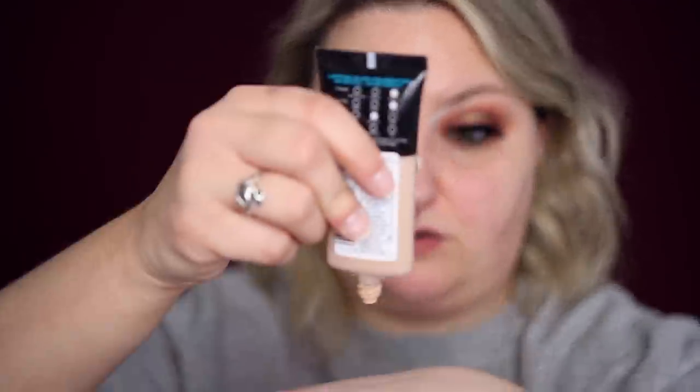All right, now we're gonna move on to the rest of the face, and I'm gonna finish off the eyes at the end. And this is where the huge difference comes in. I've always loved L'Oreal Pro Glow Foundation. It's been one of my favorites for years, and I'm gonna apply it, but I'm gonna apply it the way that I used to on the right side of my face.